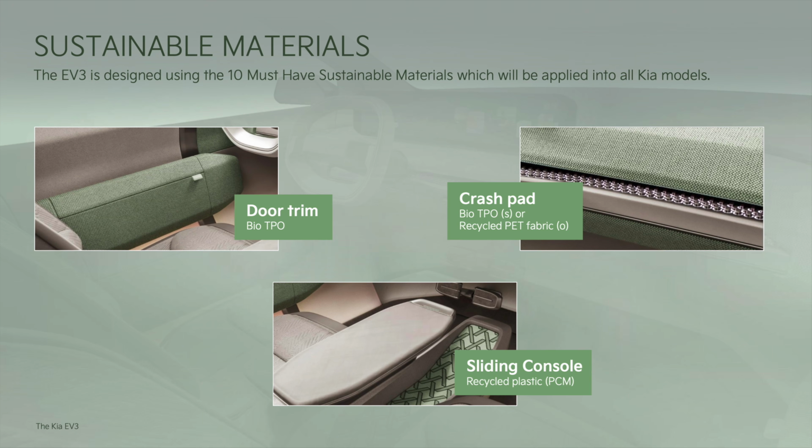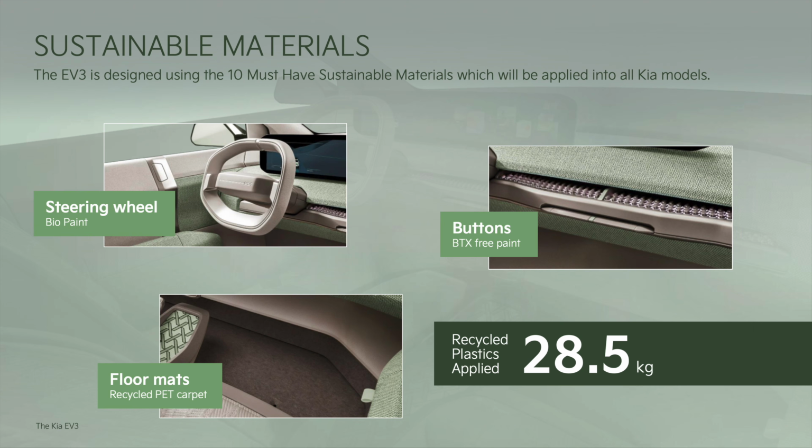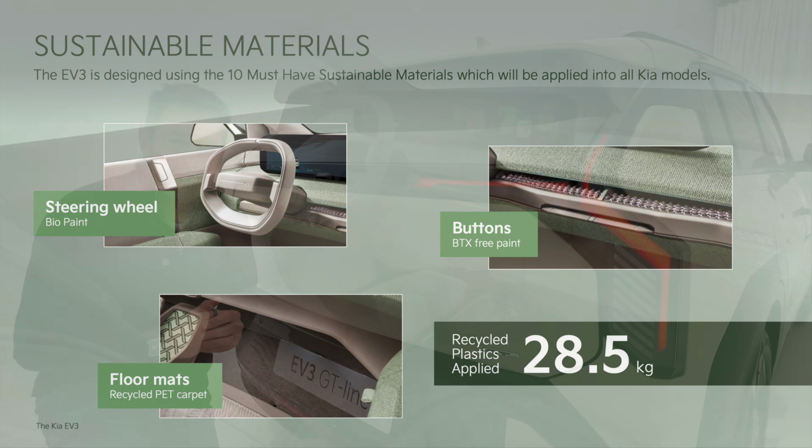On the inside, the door trim, crash pad and sliding console table are all made from recycled material. The steering wheel uses bio paint, and even the floor mats are made from recycled plastic. All in all, the car contains 28.5 kilograms of recycled plastics.